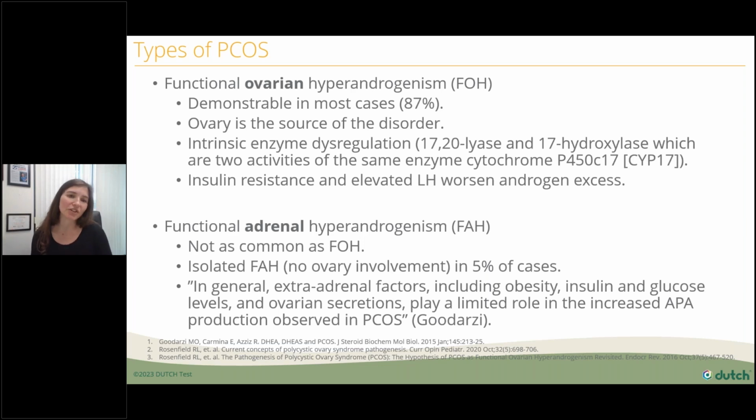The functional adrenal hyperandrogenism is not as common as the ovarian one. And isolated FAH, so these women who don't have any ovary involvement, it's pretty rare. It's 5% of cases, but it does happen.